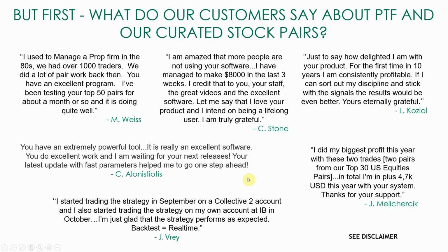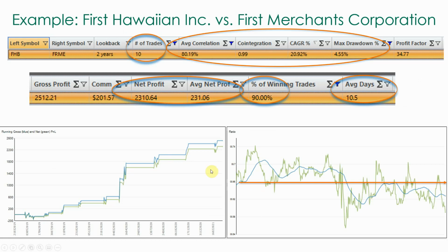Okay, so in trading, it's very unusual to get your out of sample or live trades to be as good as your backtest, but we don't try and curve fit. We try and have robust parameters, and usually we're getting results in line with historic studies on pair trade finding profitability. So let's take a quick example of one of the new Fast 50 U.S. equities pairs, because pictures are worth 1,000 words.